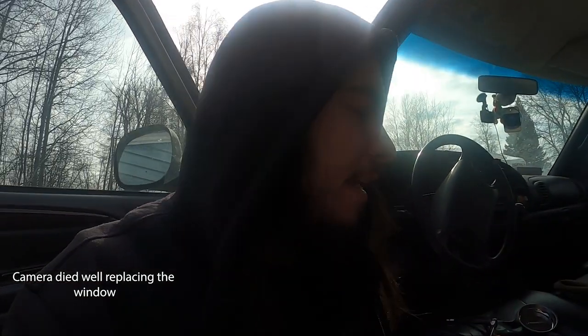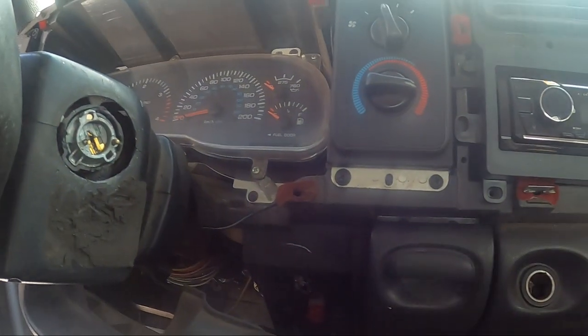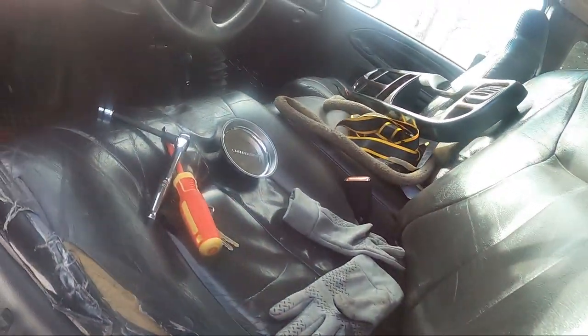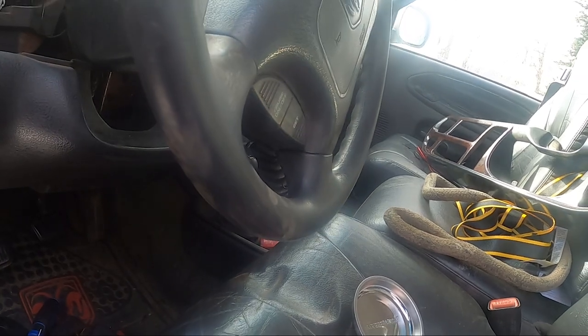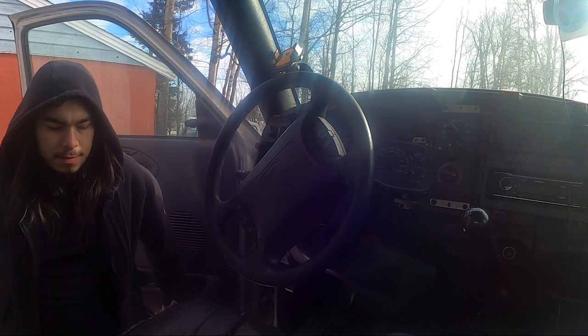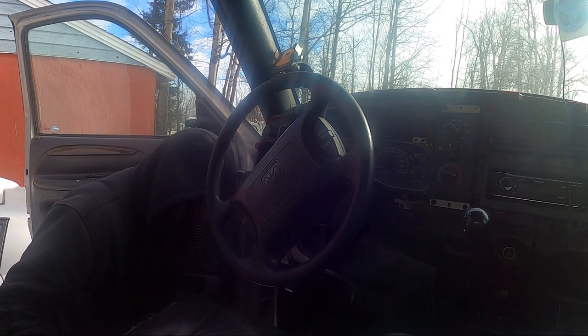Hi guys, welcome back to the next day. Today we are tackling my steering column. As you can see over here, it is completely busted. So I have a new one, which has the steering wheel controls on the back as well, which I'm probably just gonna be swapping out with my original one. So that's what we're gonna be doing today. Not too sure where to set you guys up in here, so let me figure that out and I'll get back to you guys. Okay guys, we're back and we're gonna start taking stuff out.